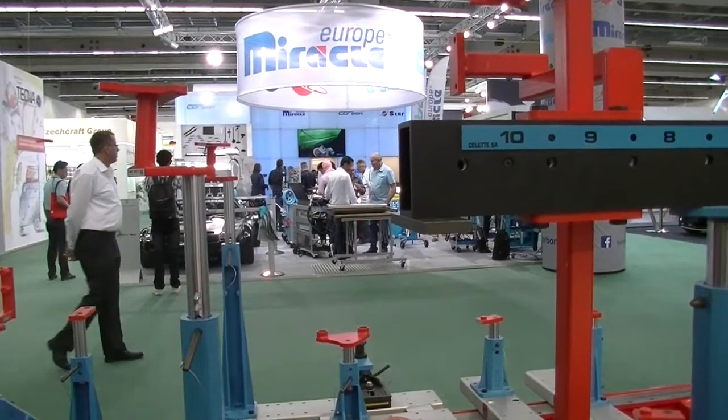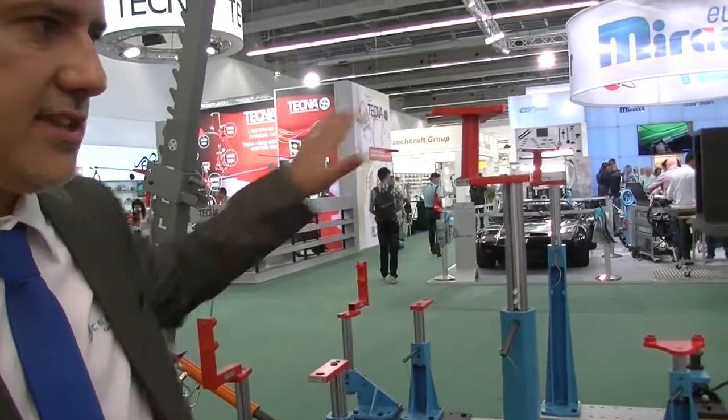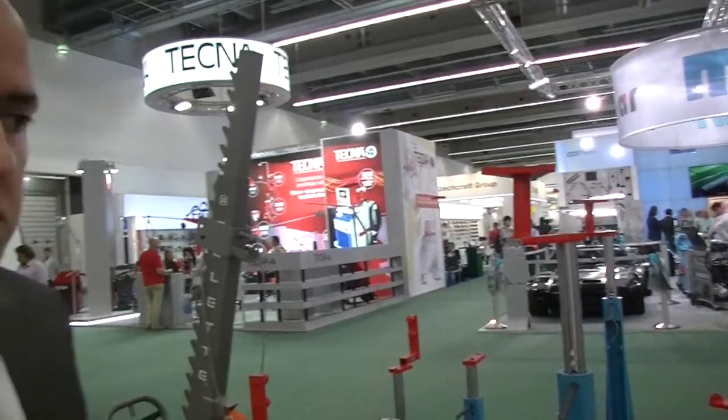When you need to repair the structure, cut the structure and produce new parts, you have all the benefit of dedicated fixtures to fix the car well and safely. It's accurate, it's fast, it's the best system in the world.